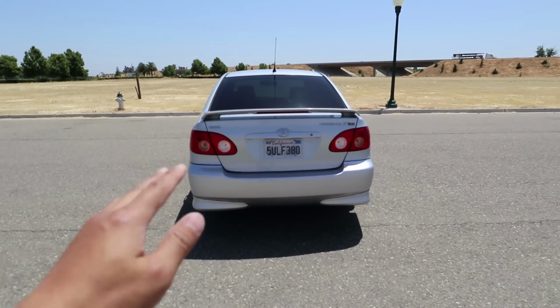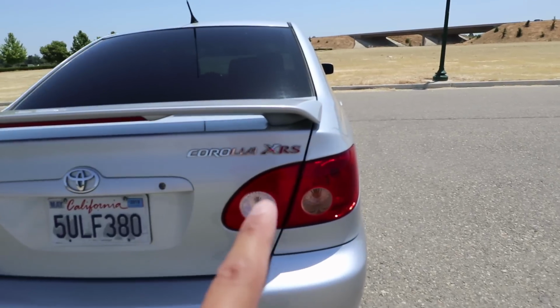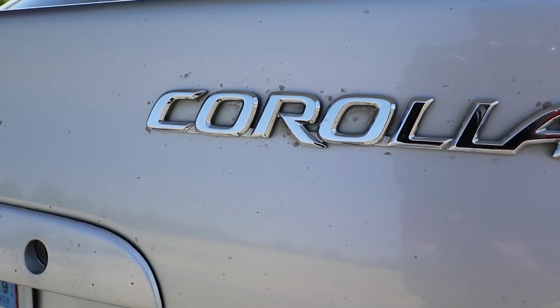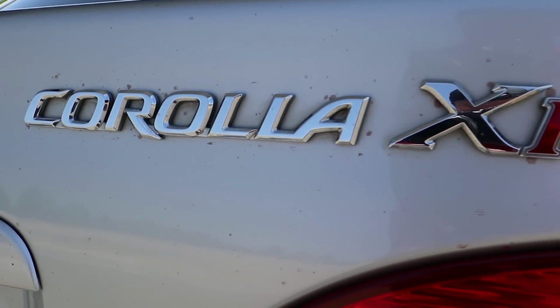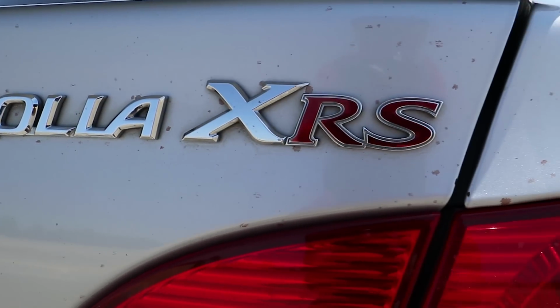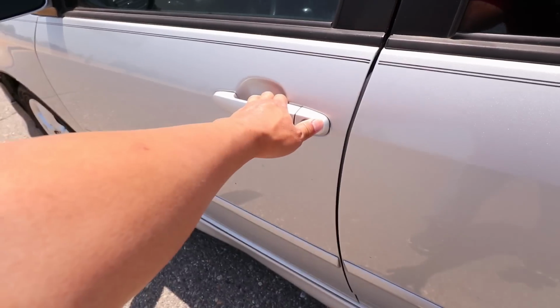Here's the rear of the car and you can see the lower lips right here, and the XRS has the XRS badging right here. Just to be clear, XRS doesn't really stand for anything. Some people think that it stands for Extreme Rally Sport, but this is not really a rally car. So XRS is just some cool letters put together. Now let's take a look at the inside.